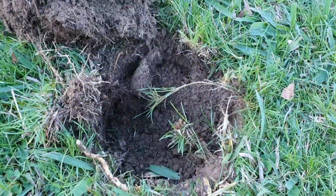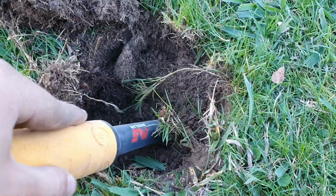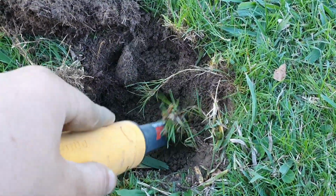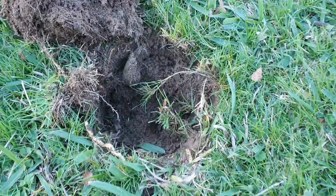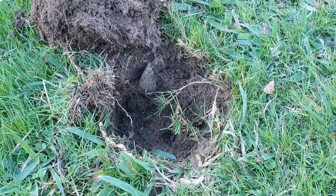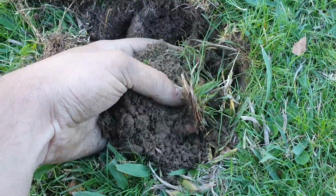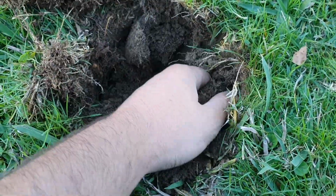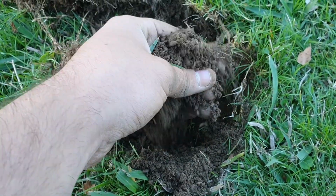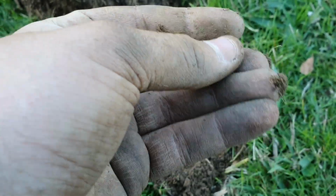So this is a really good signal. I have no clue what it is, so I'll live dig it with you. Knowing me, it'll be a bottle cap, but right in there somewhere. I've been telling myself that I'll go home as soon as I find a New Zealand penny, because I can't believe the things I've been finding without finding a New Zealand penny. Oh, I think I saw it. It's just a 1 cent little brown bugger.